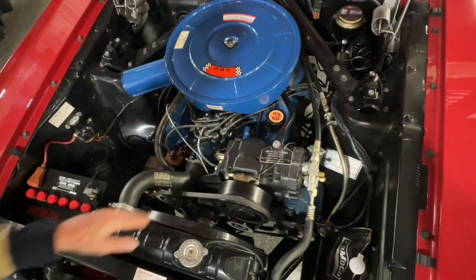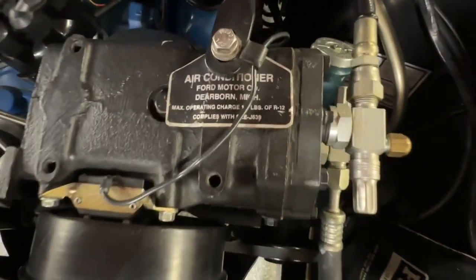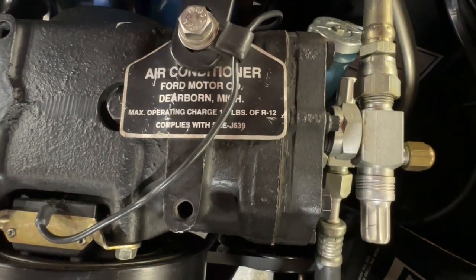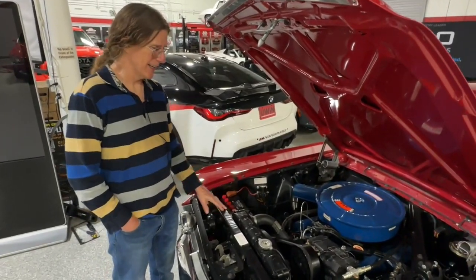And look, this is rare. How many times have you seen a Ford factory air conditioner unit with the tag on a '66 Mustang? I don't think we've seen one, PJ. I don't see you raising your hand that you've seen this before. I don't think we've seen one in the garage before. We have not.